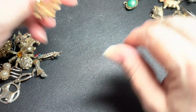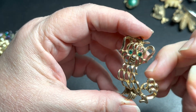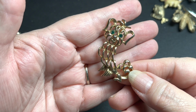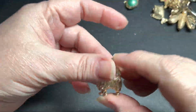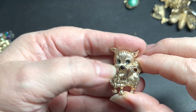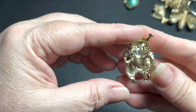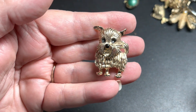We have a little dog, and this one is an Avon. Green eye, rhinestone still there. There it is in my hand, size-wise. And I'm going to say just $5. Here's another dog. That one's cute. This one's eyes and nose are painted black. It's gold tone, definitely multi-textured. I don't see a name on this one. I'm just going to say $5.